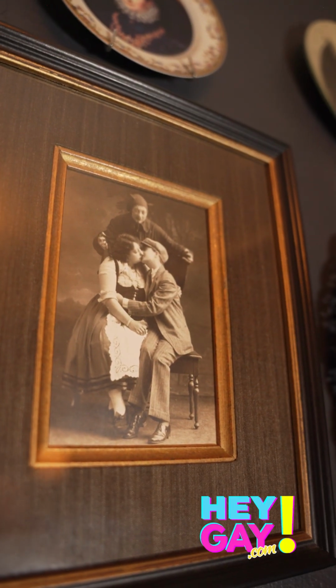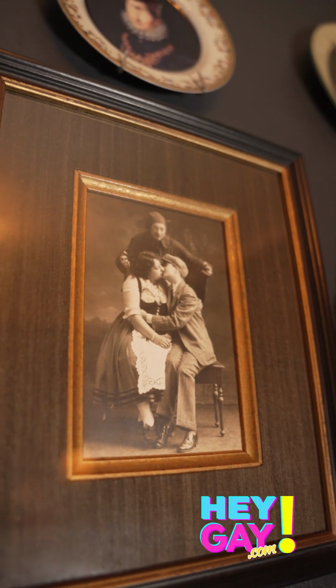And in this photo, she is dressed as a man kissing a girl with somebody dressed as the devil behind them, which even if it wasn't a family photo, would be pretty rad. But the fact that it is a family photo makes it even more amazing to me.